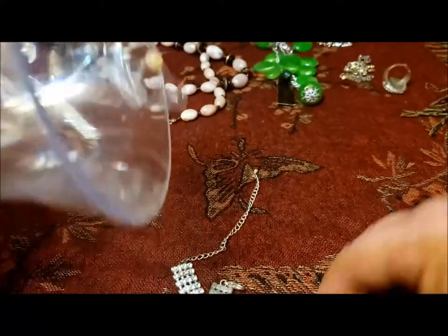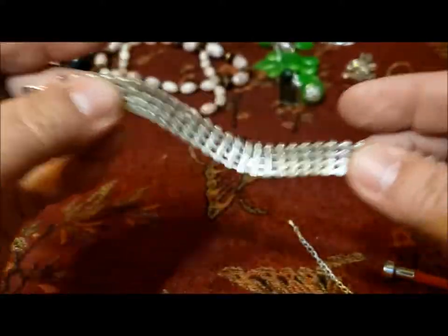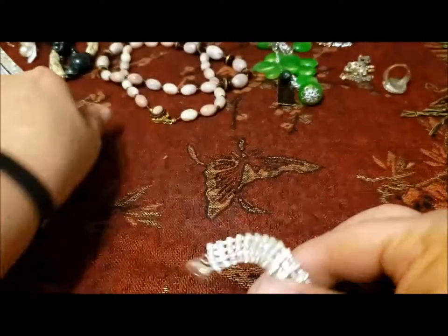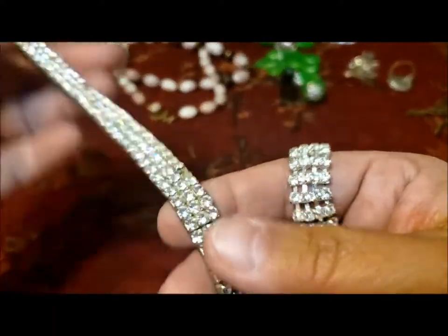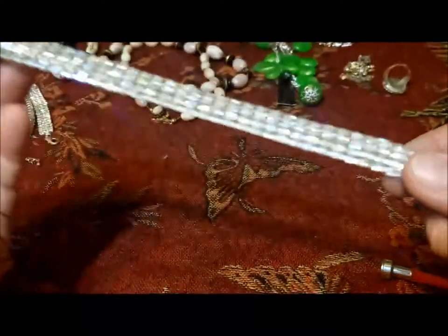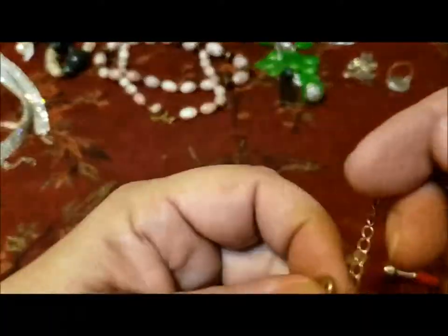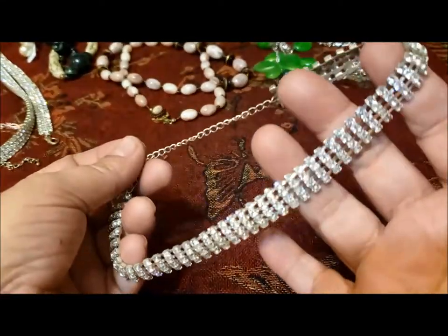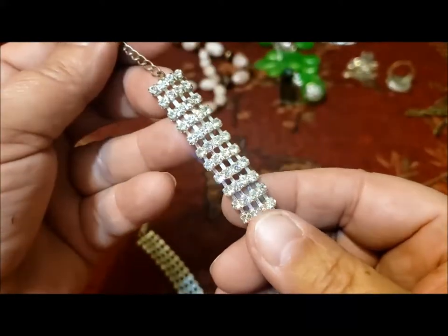Oh, you know what? Another one of these. I won't dump anything more out. So a third, this one doesn't stretch. Oh, cool. So this one doesn't stretch like the others do. See, the others have that stretchy cord in them. This one doesn't. It's in a little better shape than the others. Hasn't been worn anywhere near as much. Let's see. Are the rhinestones all there?